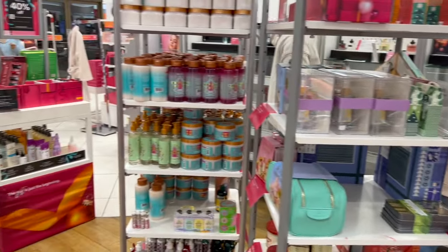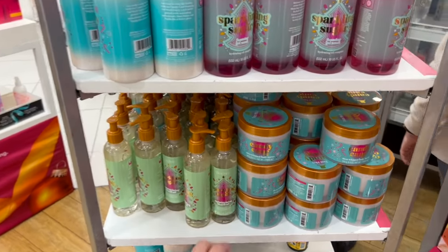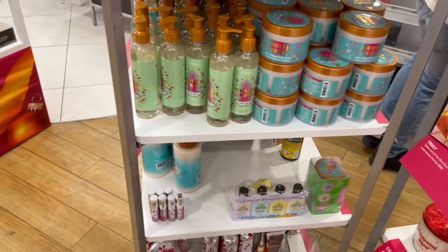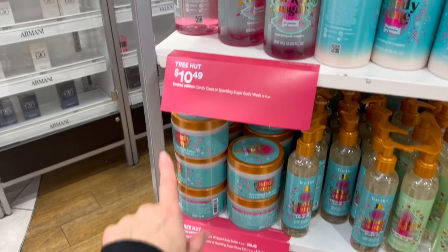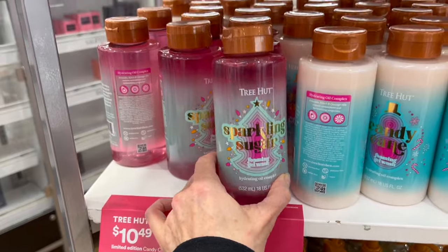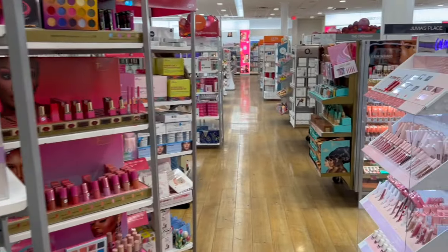But you guys, don't forget to look right here when you walk in. Here are even more of the tree hut items I was telling you guys about, like the candy cane whipped body butter. We have the trios, we have the scrubs, $10.49 limited edition for the body wash, and the scrubs are $10.49.